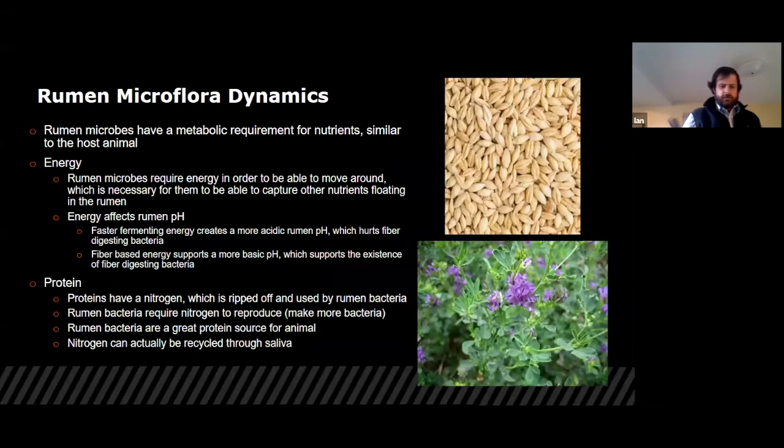So moving on, a little bit more about bacteria. It's interesting because rumen microbes are actually kind of like animals themselves. They have a metabolic requirement for nutrients, energy, and protein, just like we do. So the cool thing about ruminants is that as a calf, they nibble on the grass and inoculate themselves with that bacteria. And the rumen is a perfect environment for the microbe to live and reproduce and just carry on its life. And then the animal continues to pick up grass, which is basically the food that is appropriate for the bacteria.